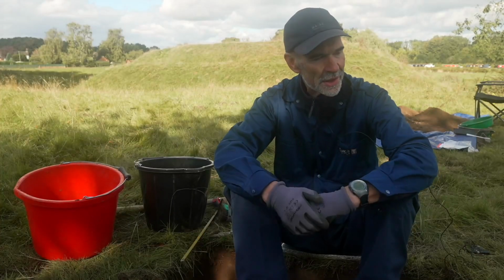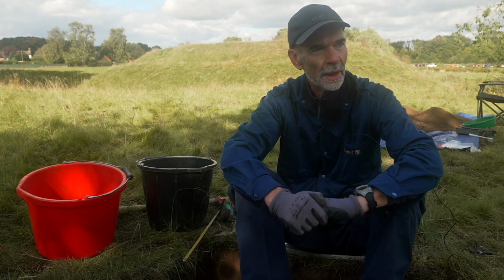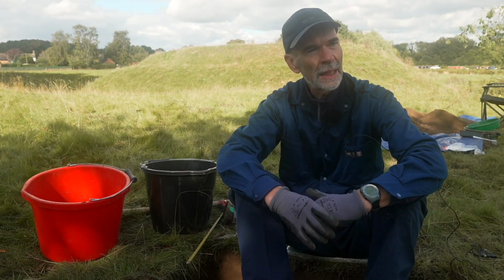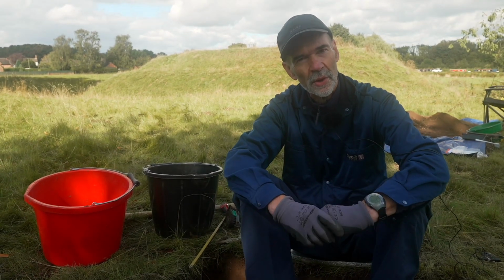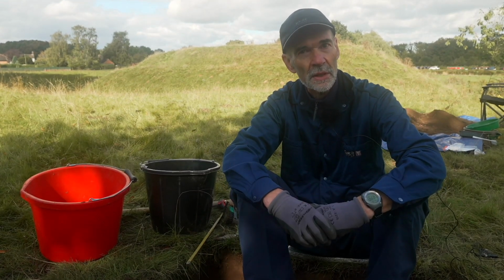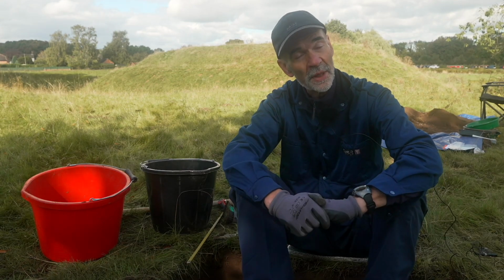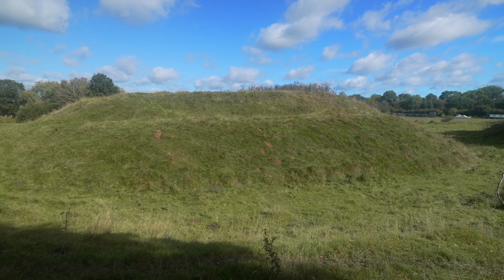We're interested in this area because behind us is a possible motte for a Norman castle, so we've been told, although there's some uncertainty about whether it is actually that. But if it is, then where we're digging could be the bailey of that castle. So we're full of hope and expectation that as we go further down we may find evidence of the Norman castle.